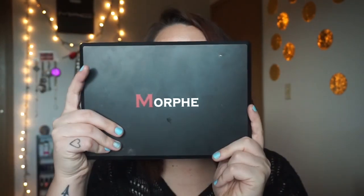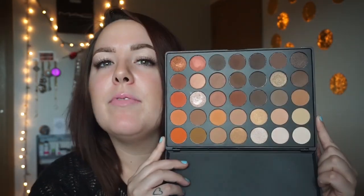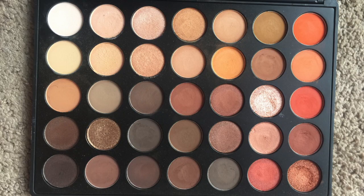Next, I'm going to talk about this bad boy, the Morphe 350 palette, which is surprisingly in stock these days. I know I didn't get mine for a very long time after it became all the rage, and I don't regret it one bit. This is what it looks like if for some reason you don't know. Very warm, very delicious. There are 35 shades in here, 21 of them if I counted right are mattes and 14 are shimmers.